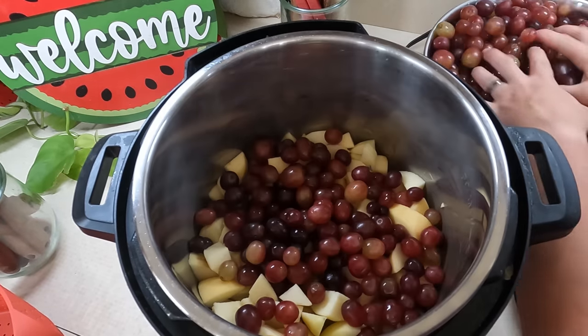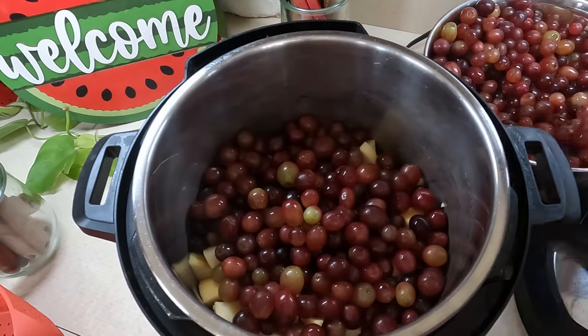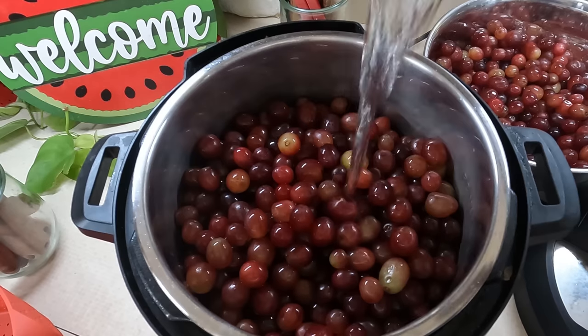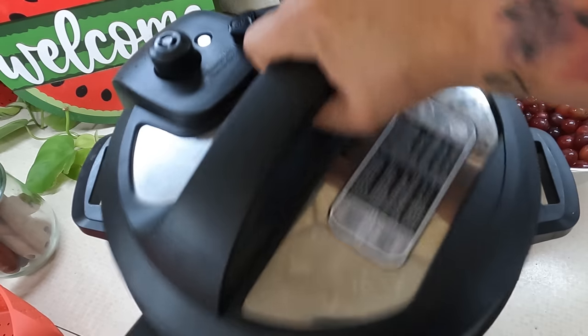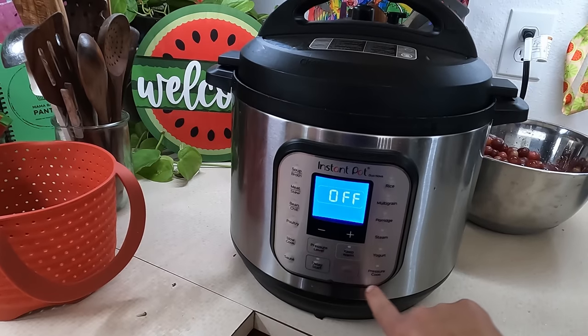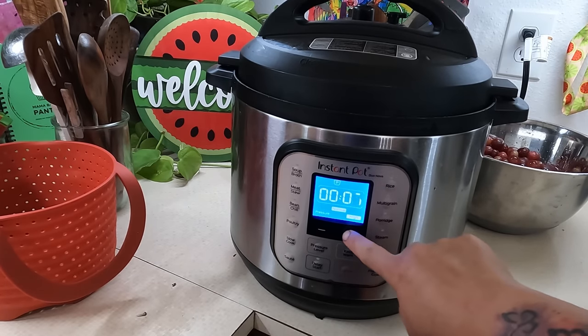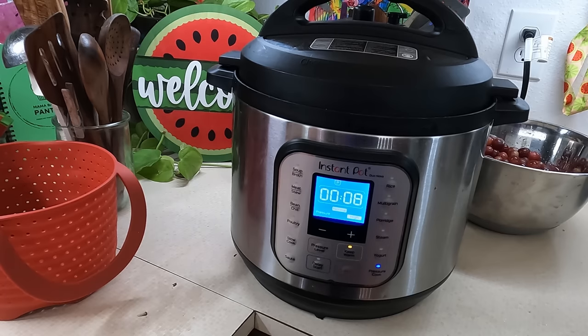All right, I have 11 apples in here, and then I'm gonna fill up to the max line with grapes. I'm gonna add 1 cup of water. Then I'm going to pressure cook this for 8 minutes, and then we'll see how it turns out.